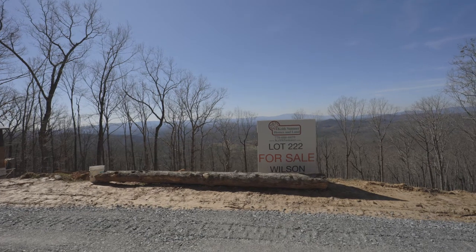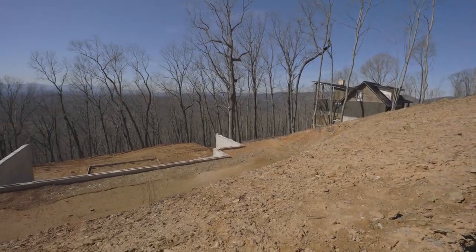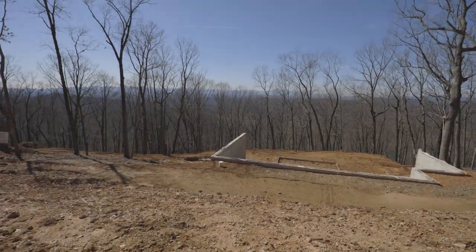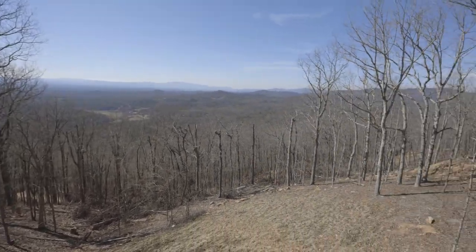Move right down the road to another lot, 222. That one's going to be roughly 4,000 feet, and then lot 224 is right around the 4,000 square foot mark. What happened was the developer had added this last phase to the development. I think he had 7 lots, and I bought all 7. Wow, that's terrific. 4 of the 7 I have already sold, so these are the last 3.